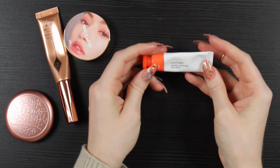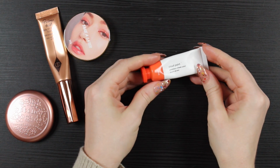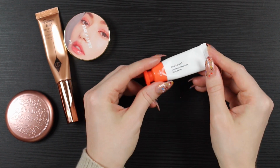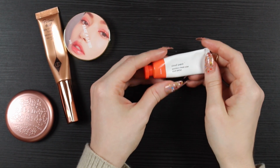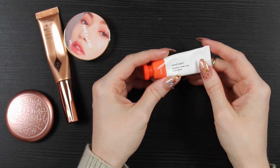Glossier Dawn. This does not look good on me. It just looks like ketchup on my face. It's so bright. It's so yellowy orange. The only thing this is good for in my collection is comparisons to other bright blushes. And I don't want to keep it for that reason. I know a lot of times YouTubers do. They hang on to things because they want to be able to do swatch comparisons.